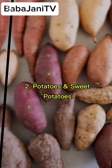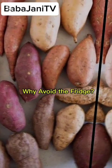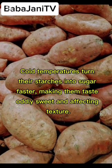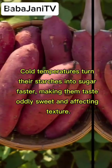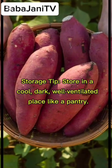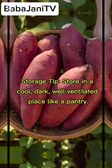2. Potatoes and sweet potatoes. Why avoid the fridge? Cold temperatures turn their starches into sugar faster, making them taste oddly sweet and affecting texture. Storage tip: store in a cool, dark, well-ventilated place like a pantry.